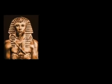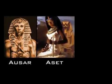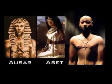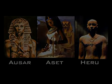Three of the most important Netcheru were Asar, the first king of Kemet, Aset, his queen, and Heru, their son. The story of this African trinity was first recorded more than 6,000 years ago. It has been told and retold so many times that it is now difficult to distinguish myth from history.